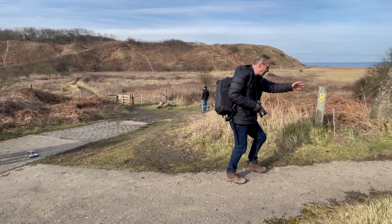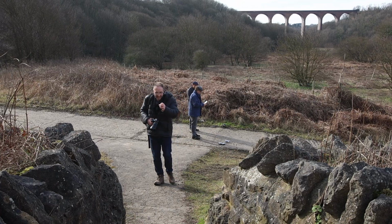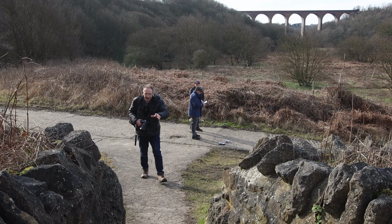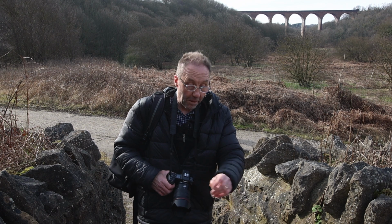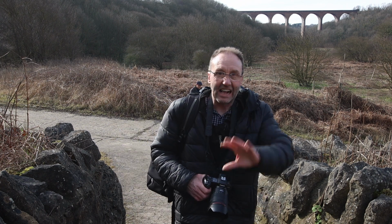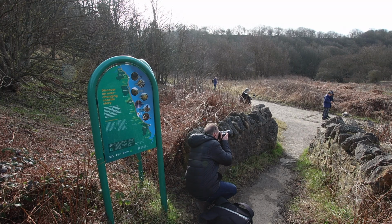Right, I'm going to try and compose something with this gateway and see if there's a leading line or some light on it or something. There's a unit and an Azuma, which is going to be a minute, so I'll get the camera in position and try and set that up.